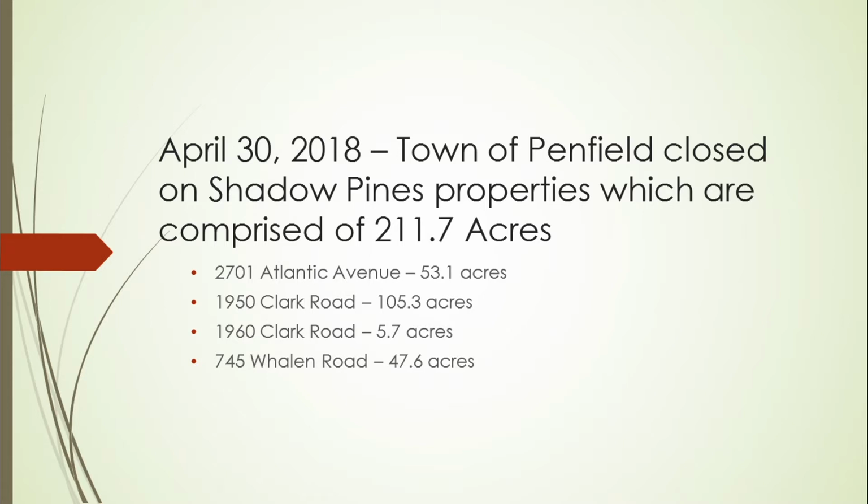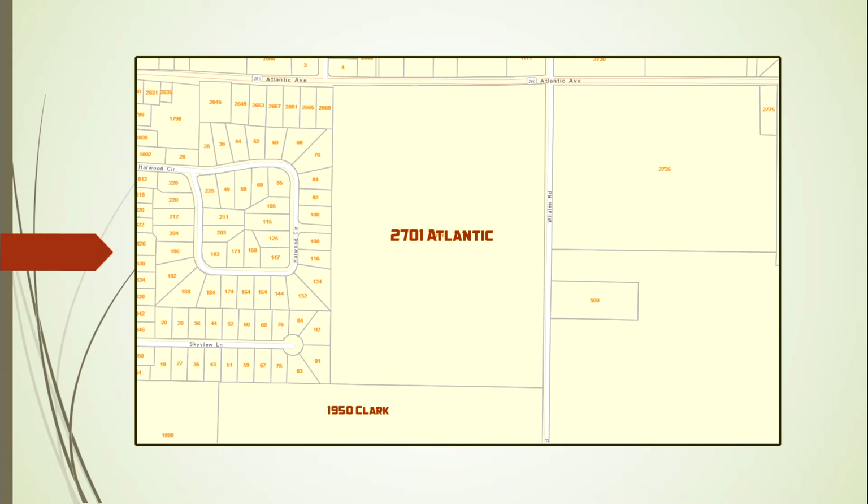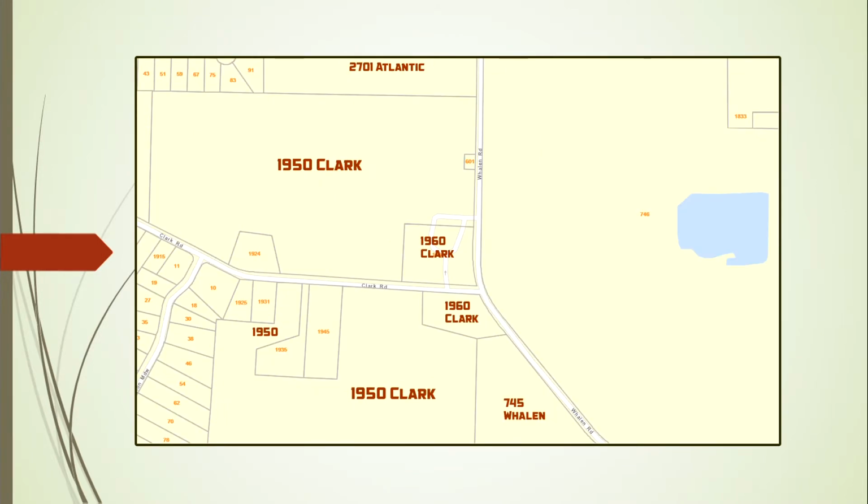There are 4 properties involved in the purchase. The first one was 2701 Atlantic Avenue, which is comprised of 53.1 acres. That is the property that you see along Atlantic Avenue with the pine trees, and that comes down south till you get to 1950. 1950 Clark Road is approximately 105.3 acres. That is the property north of the Clark House, and then actually to the south of the Clark House, beyond the 5.7 acres where the barn is. And then 1960 Clark Road is the cart house, the Clark House, and the barn.